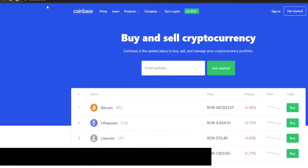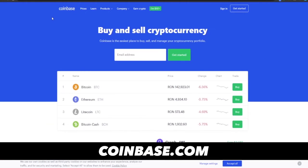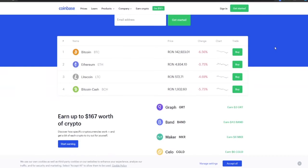Now last but definitely not least, I want you guys to connect to Coinbase. I am sure some of you are already familiar with this website. It is basically a place where you can set up your Bitcoin wallet for free. But additionally, you can also get a bonus, and that is a bonus of $165, so that is quite something. I want you to take advantage of that.